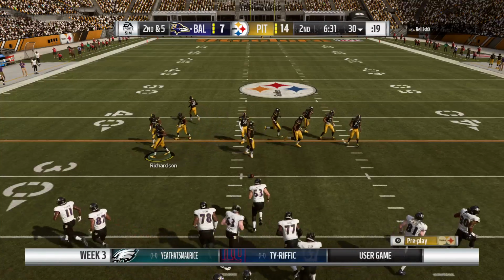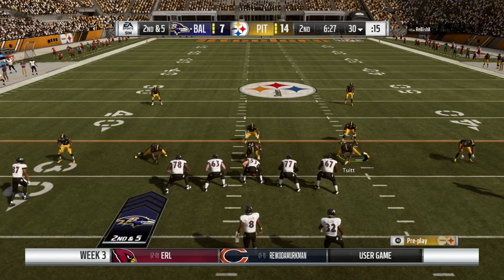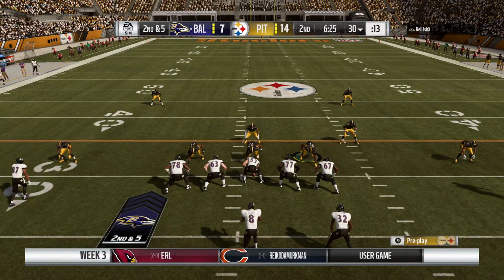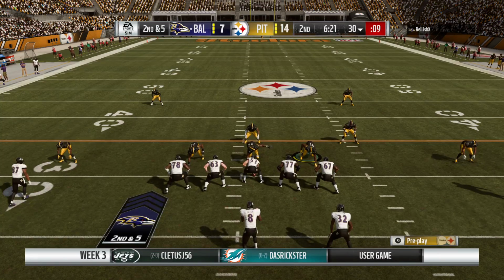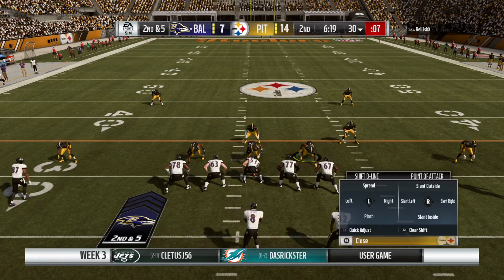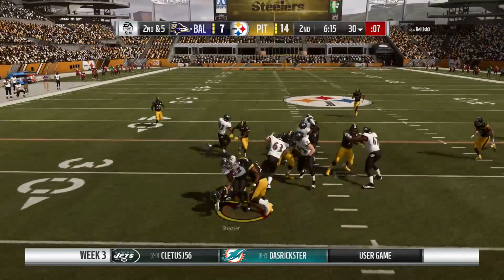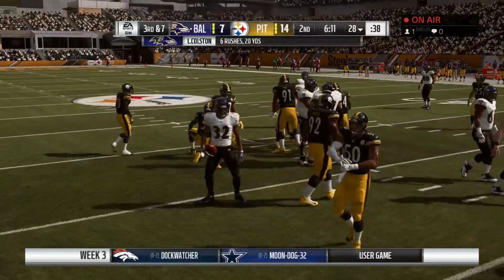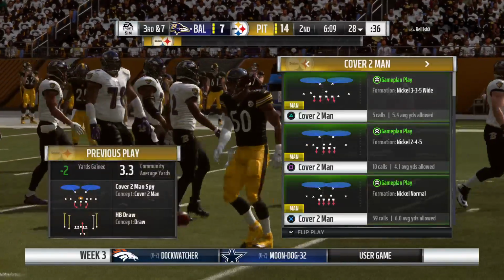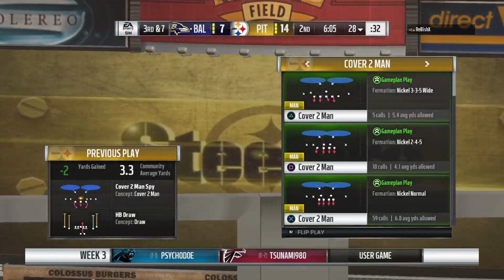Ball on the 30. They'll come up with a 2nd and 5. Hurry up, here we go. Green 39, green 39. Gun, gun. They'll run it now out of the gun. Absolutely nobody fooled there. He's going nowhere fast as he's stopped behind the line of scrimmage. It's a loss of 2, now 3rd down.